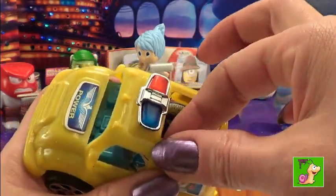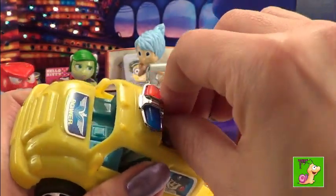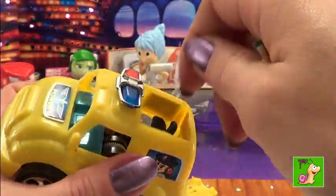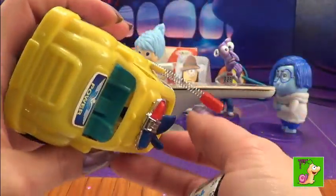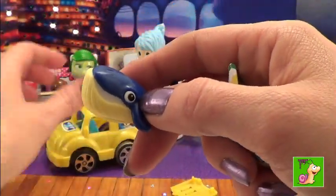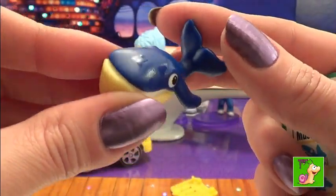It seems that there's a little flyer inside. And we're gonna take it out. And there's a toy inside. Oh, look, it's a little dolphin. Or is it? No, it isn't. It's a whale. A chubby little fellow.